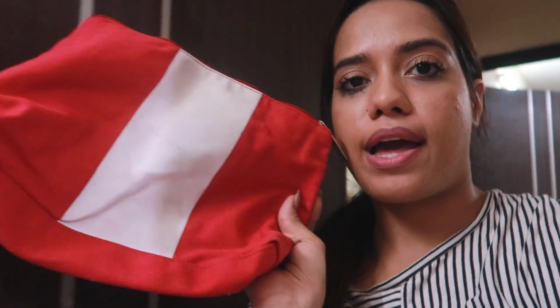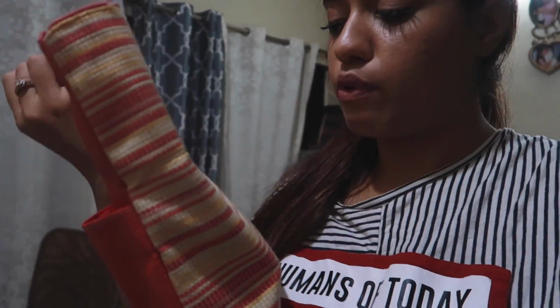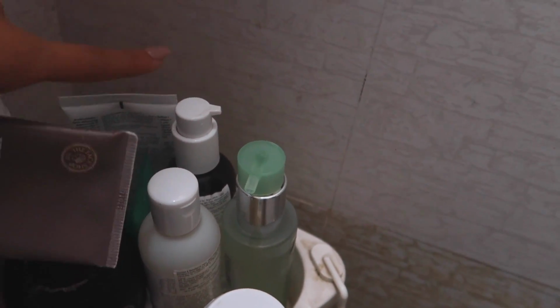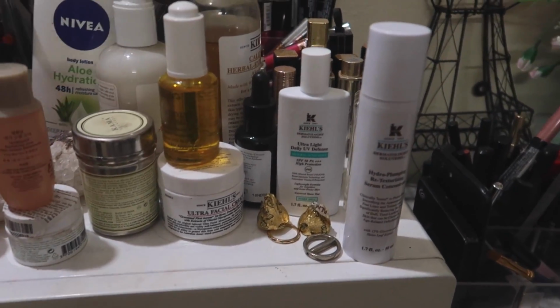I am taking this bag right here for my makeup. I feel like it's the perfect size and I think it'll fit everything. And for my skincare, I'm taking this bag. It folds into half and it fits quite a lot of things. So I'm gonna take my Foreo Luna. I am also going to take the Jeju Volcanic face wash. I really like using these two for the shower, and this is the Kiehl's one, this is the Clinique one, but I feel like this is more travel friendly, so I'm just going to take this. So these are the few things that I've been using for skincare, so I'm going to take them.